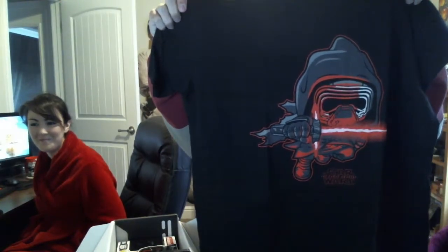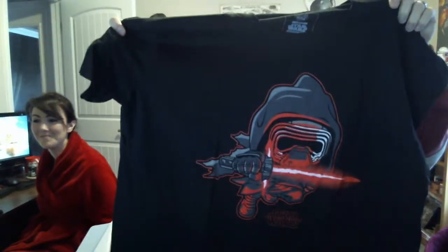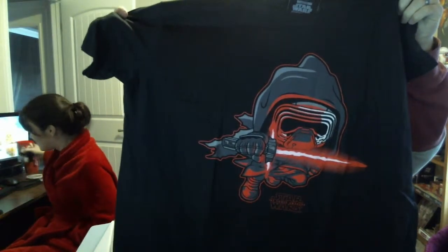What do we got here? Alright. A new t-shirt, guys. As if I don't have enough Star Wars shirts. I could always use more. Mm-hmm. Kylo Ren. From the First Order. This is a different one from what your brother got. Yeah, it is. That's so cool. So I got this Kylo Ren Pop t-shirt. Very awesome.